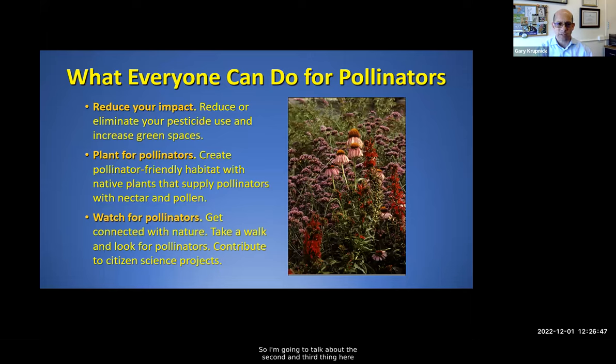So I'm going to talk about the second and the third thing here in a bit more detail right now. A lot of people wonder how do they plant for pollinators? Where do they even begin?